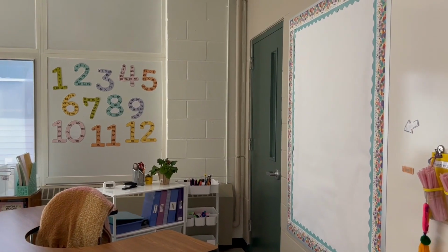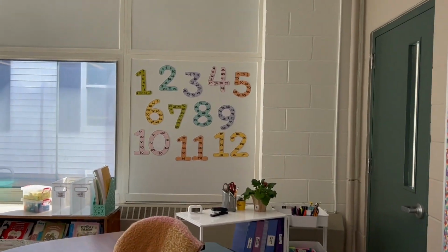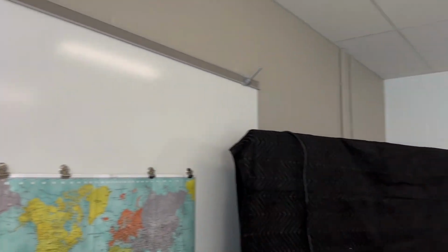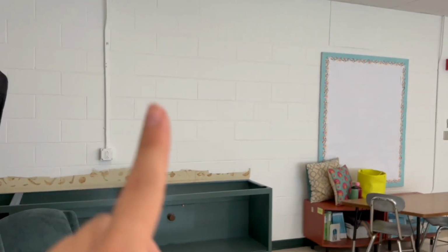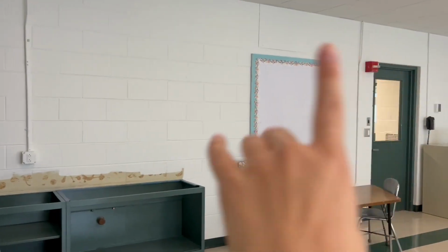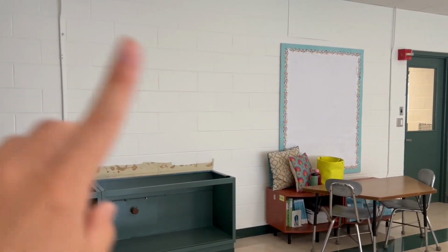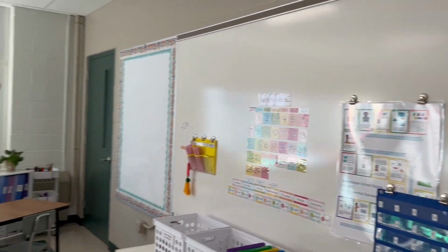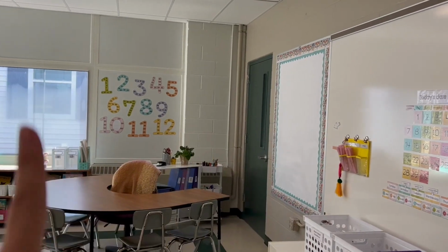And then I also worked on our multiplication numbers over here, just taped those up to the wall. We can't actually put anything on the brick walls for now, for the next month or 2. So this is going to need to stay blank. I think I'm gonna put my maps here, and this will be my ELA Social Studies Science section. And then back around to the whiteboard, this will be math.